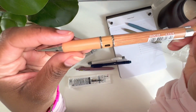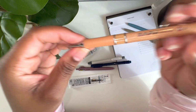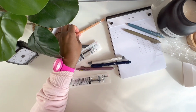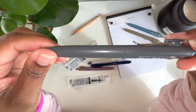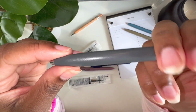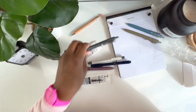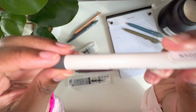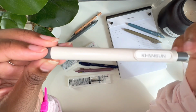Look at this one. I think this is a mechanical pencil, I wanna say, yep. Oh, how cute. Finally got another mechanical pencil. And then here is another one. 0.5. They're usually, for the most part, always a 0.5 pen. This one is okay. It's not standing out too much to me. Ooh, what is this? Retractable eraser. Wow, look at that.